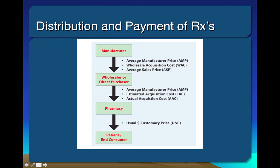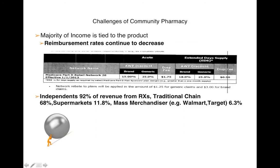Usual and customary price: if a patient came in and was paying cash, that is what you would mark your drug up to for the patient to be able to pay. This is an example of a contract. Unfortunately, over the years, we have seen reimbursement rates continue to decrease.